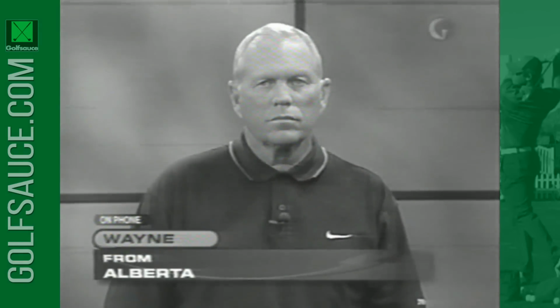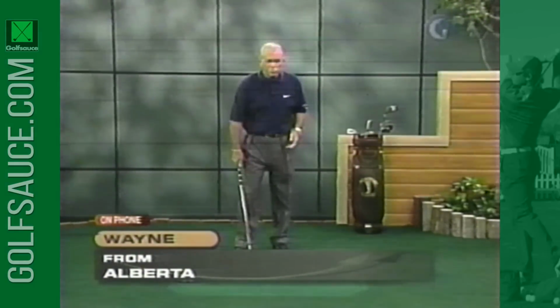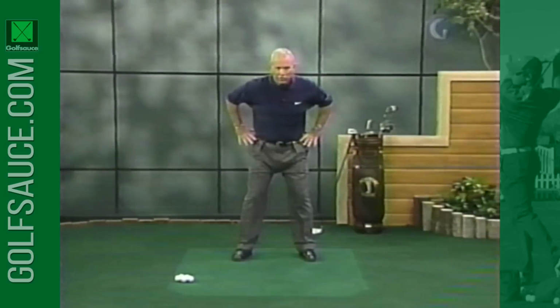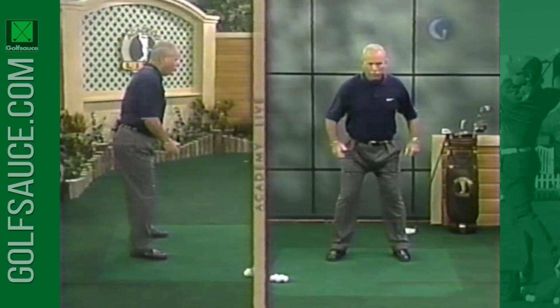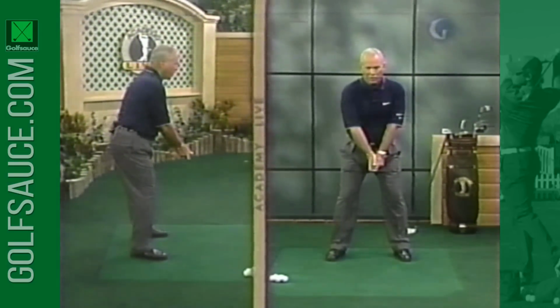And would you have a drill to get into the correct posture? Sure, Wayne. The first thing I would tell you is you can give yourself a nice width in your stance, a nice flex in your knees, and just take your hands and push your hips back a little. You'll see that your rear end will go up and out a little, your chest will stick out a little more, and your spine angle will be very straight.